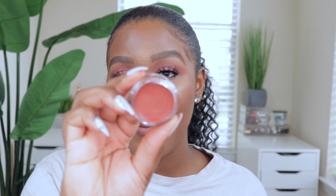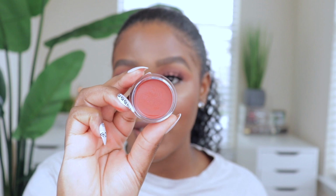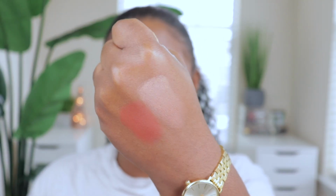But with these putty blushes, you guys, I am super impressed because you guys know I love the Fenty Beauty cream blush, which is one of my favorite blushes out there. So when e.l.f. came out with their putty blush, you guys, I just knew I had to go ahead and grab it. So I do have 6 shades, but I just want to show you guys one of them, and this one is in the shade Bali, which is kind of like a nude on my skin tone, and it kind of reminds me of Rose Latte from Fenty Beauty as well. So this is what it looks like, you guys.